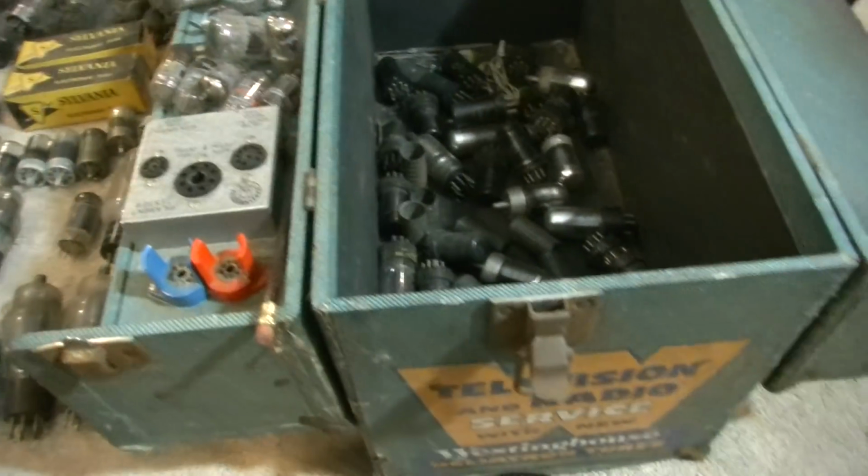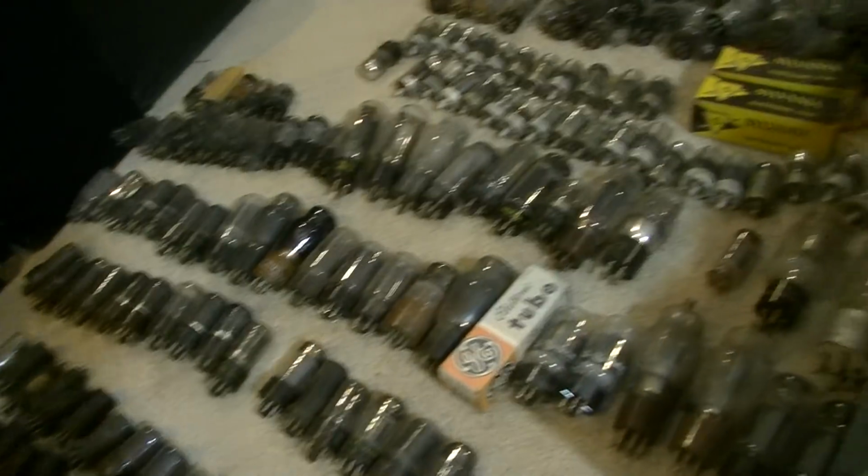Very, very neat that it came with the box. So very cool box. A whole bunch of really cool tubes. Very cool score. But anyway, yeah.